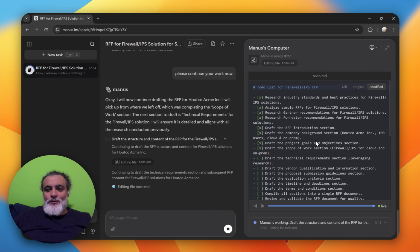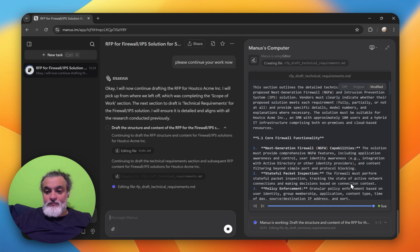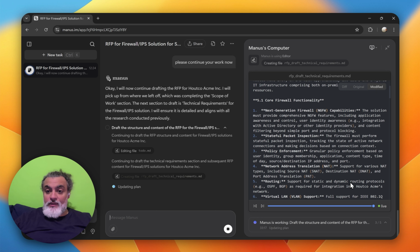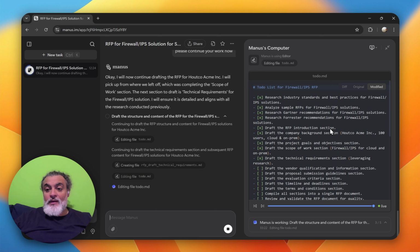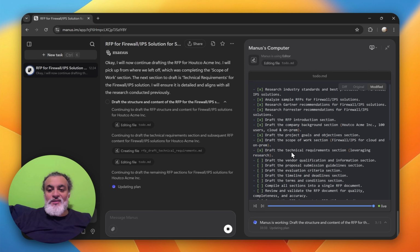By the way, it also drafted the company background section, which was pretty cool because I barely gave it any information. I just said that it's around 100 people in the company and that we have a hybrid infrastructure between cloud and on-prem. A section for next gen capabilities with user identity awareness, integration with Active Directory or any other identity provider. Wow, okay, this is pretty cool. Now it's editing the to-do file again. It says, okay, I finished that section. Now I'm gonna work on the other one.